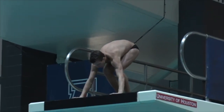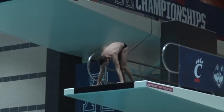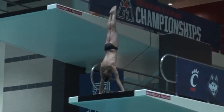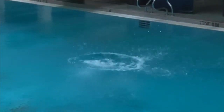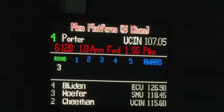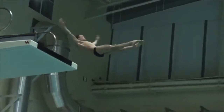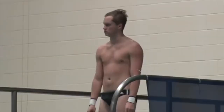Time for an arm stand for Dylan Porter, in 3rd place in the competition. Forward 1 somersault pike, 1.8 off 7 meter. You know, doesn't quite show the control of that arm stand, but is able to rip it. So I'm interested to see. Yep, 7s. And a 7.5. Very nice. A high degree of difficulty, but did everything else quite well.